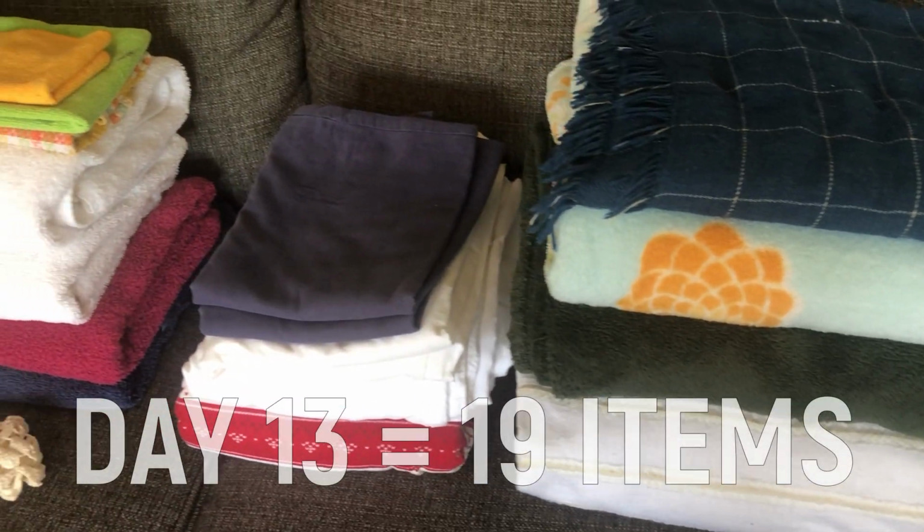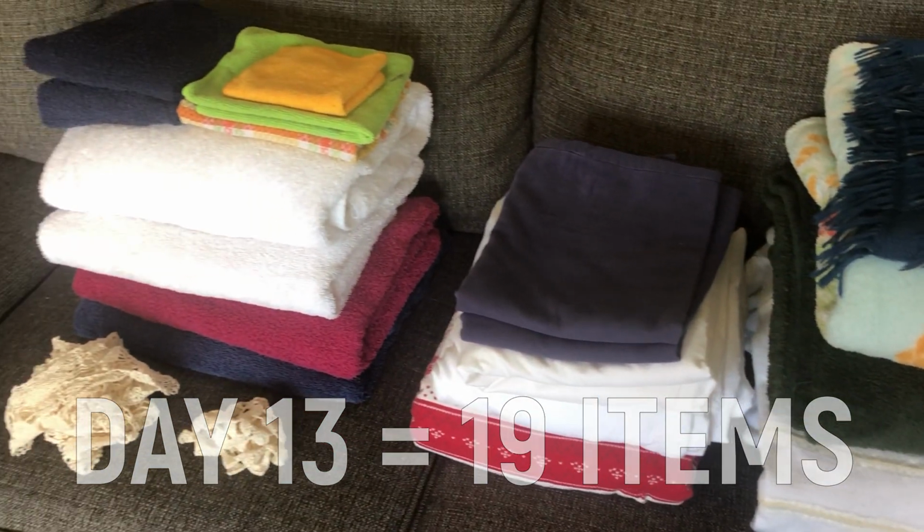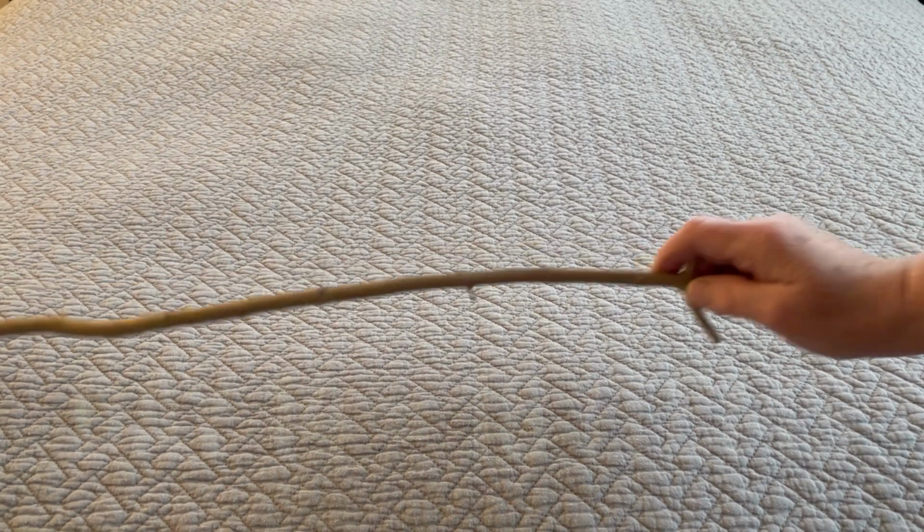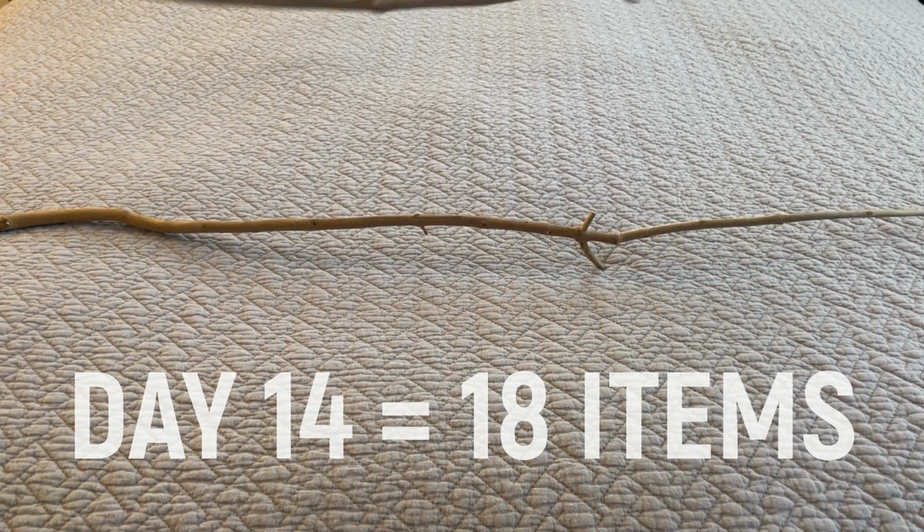We found 19 towels, sheets, and blankets from our camper and linen closet that we weren't using. Day 13 was a success, and the Humane Society was happy to take them off of our hands. More odd things to chalk up for day 14.